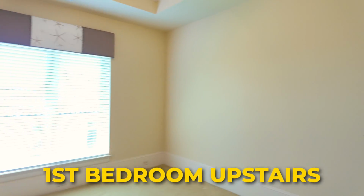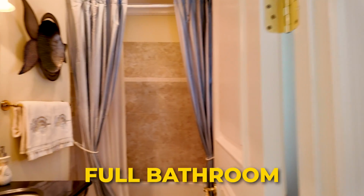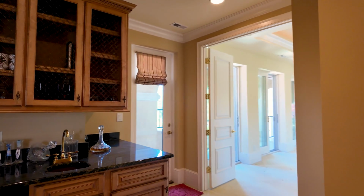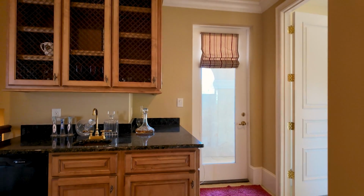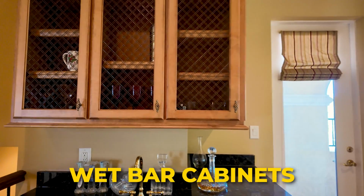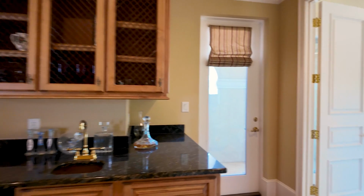There's another room up here that can be used as like a second master. Here is the first bedroom up here. It's a normal size bedroom. It does have its own full bathroom here though, so great for guests upstairs. You do have a full bar area up here as well, with a fully functioning wet bar, cabinets for all of your drinkware and all of your drinks, a little mini fridge there as well.